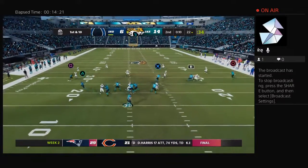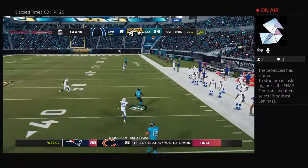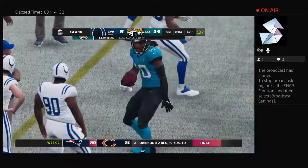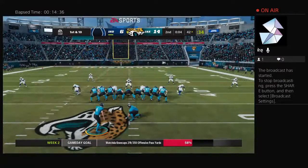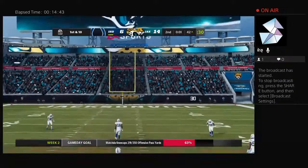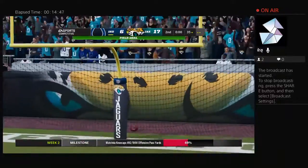And with an 8-point lead, probably not too much of an impetus to try and do too much here. Going right side here, and that's complete. And he'll be out of bounds just shy of the 40. A big play that time through the air. 36 yards. So with 4 seconds to go in the half, here's the field goal unit onto the field. This will be spotted just shy of midfield. A 59-yard attempt.